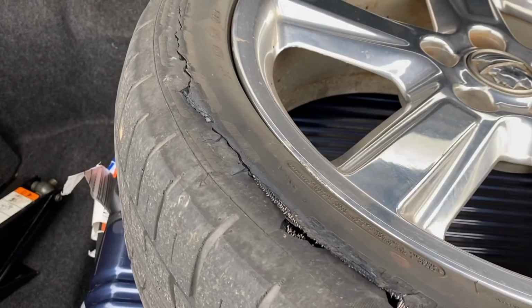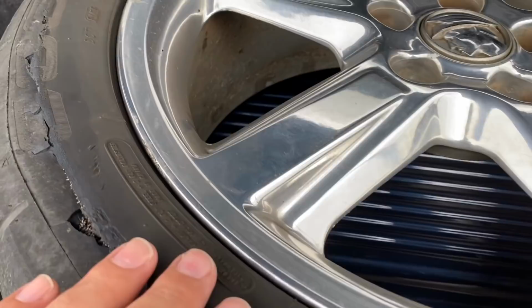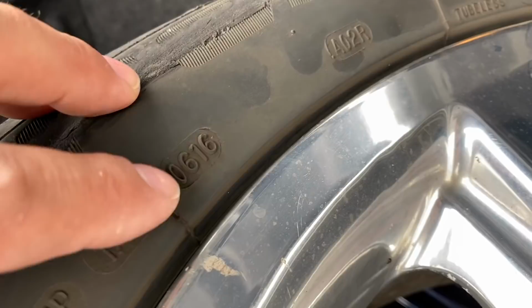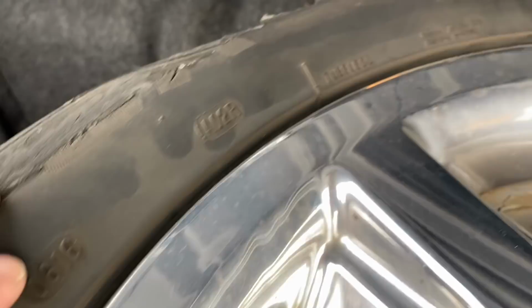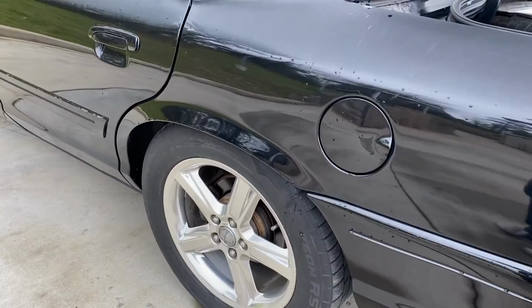I don't know if it's from sitting out in the sun and baking and not being driven. But I mean, normally you would expect to see that these sidewalls are dry rotted, and they're not. And there's the date code right there. The sixth week of 2016. And it literally just blew the sidewall out. The rest of the tire is in great shape. Nothing wrong with it. So I don't know.